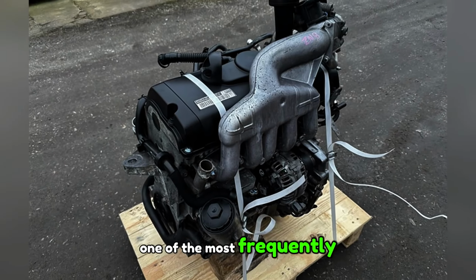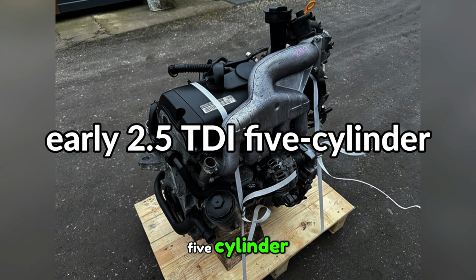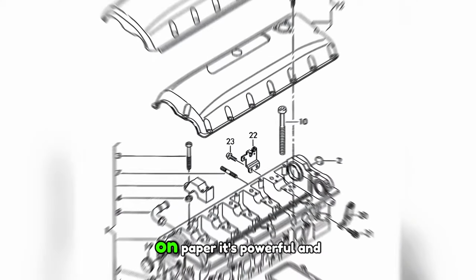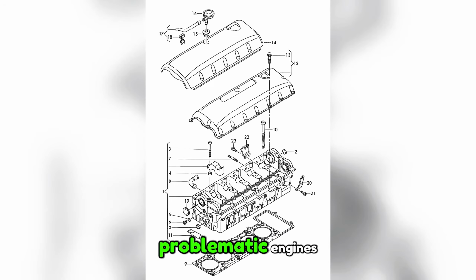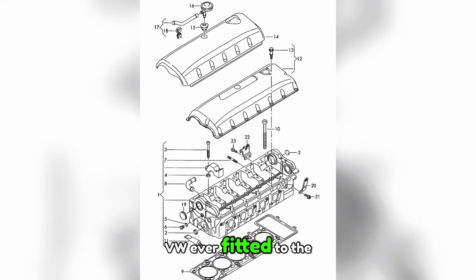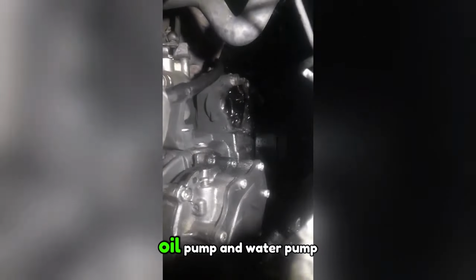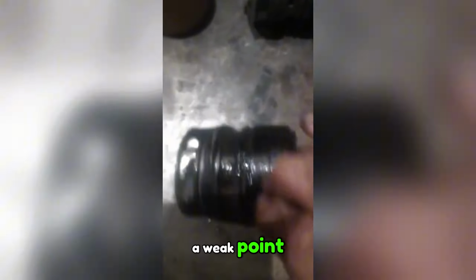One of the most frequently criticized engines is the early 2.5 TDI 5-cylinder, especially the 174 brake horsepower version. On paper, it's powerful and smooth, but in reality, it's one of the most problematic engines VW ever fitted to the T5. One of the biggest issues comes from the gear-driven oil pump and water pump assembly, an engineering choice that sounds robust but has proven to be a weak point.